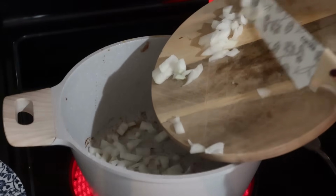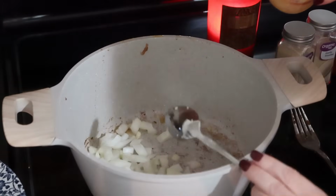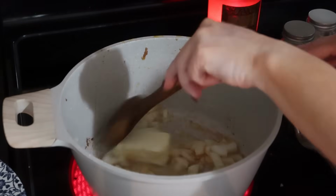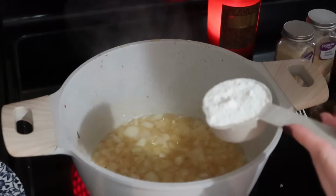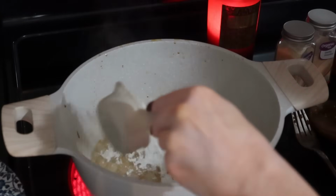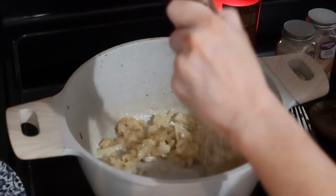To my pot, I'm going to add the onion, some minced garlic, and then half a stick of butter. Just let that cook for a couple of minutes, but we're going to go ahead and add in 1/4 cup of flour. Let that flour taste cook out.